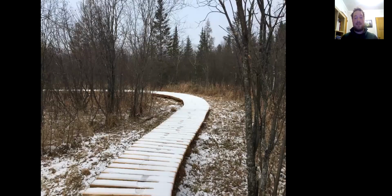There are also boardwalks, like I mentioned, and we've got 4 boardwalks now, one of which is going to finish its extension this summer, which is super exciting because it runs through some really interesting bog behind the Welcome Center. It will connect our 2 trail systems together, which is really exciting.